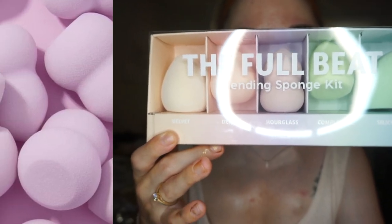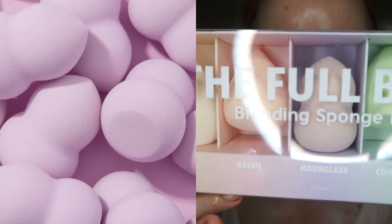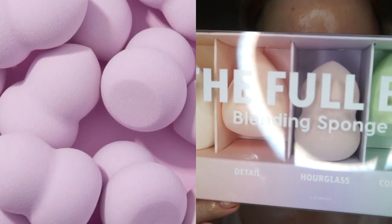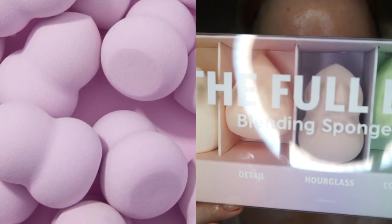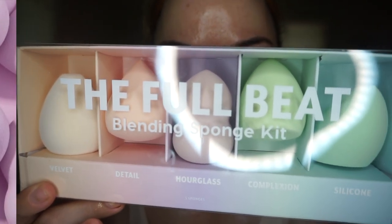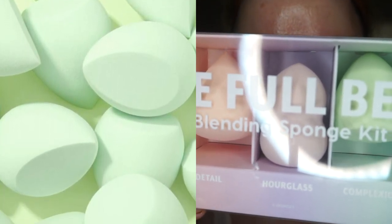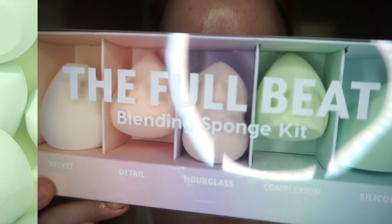The next one after that, which looks purple in the camera, is the Hourglass Blending Sponge. The hourglass shape is comfy to hold and bounces on product easily. The next one is the green one. It's the Complexion Blending Sponge, your go-to for flawless complexion application.